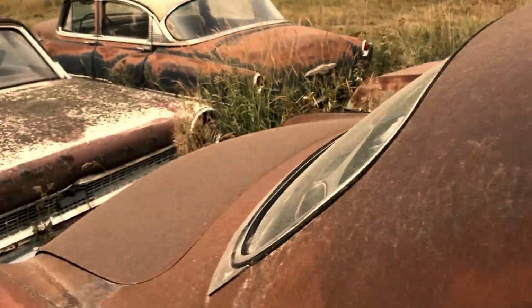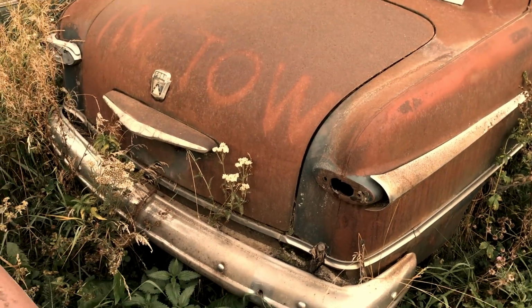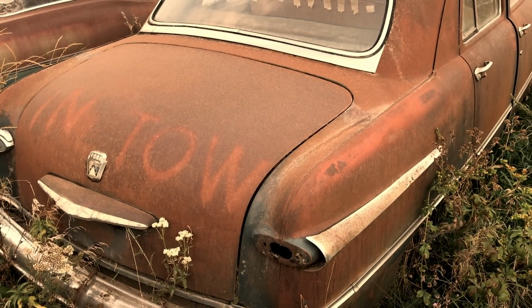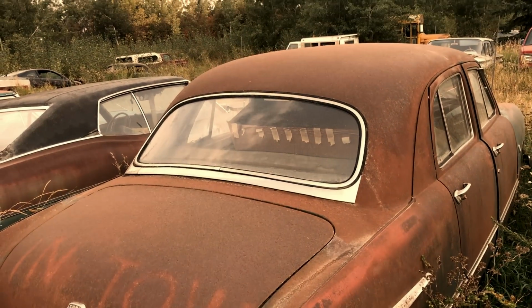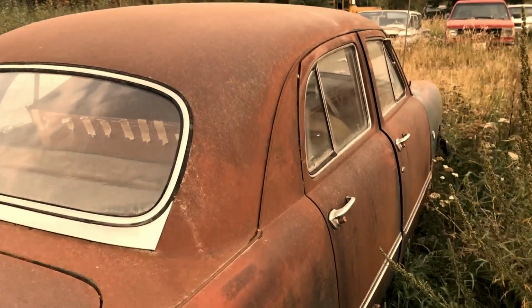Let's see what the back end's like, make sure it's not all caved in. Nope. Well, it looks like it didn't drive here. This has got an ad that was sprayed on the back at one time. But it's all there. This one's not that bad, actually, if the price is right.